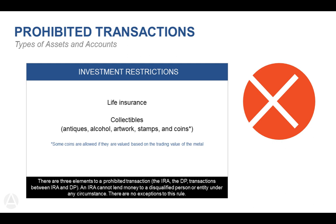And we have, as examples of collectibles, antiques, alcohol, artwork, stamps, and coins. And again, you can do some coins as long as the value is based at what the metal is trading at and not something that's considered collectible or rare and antique. Another one that I want to mention, because I get asked about it all the time, are antique cars. And unfortunately, because they're considered antique and the value is, again, collectible, it's not something you can do in your IRA.